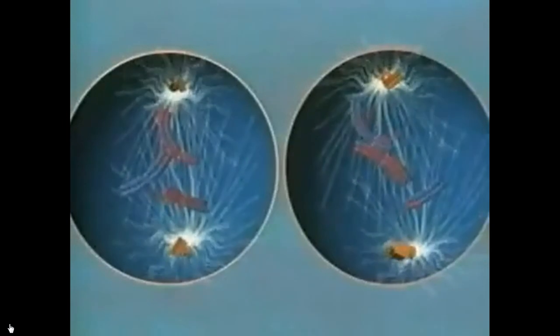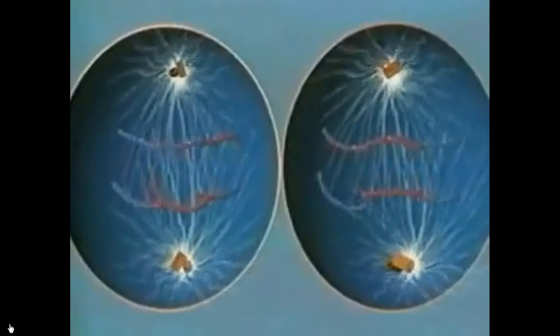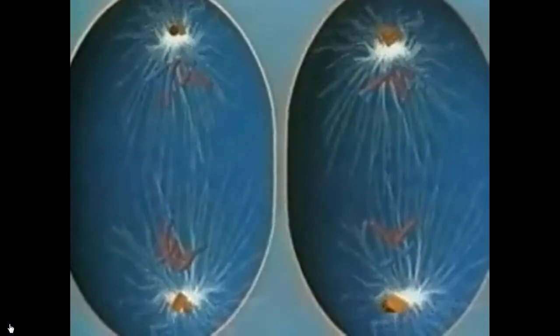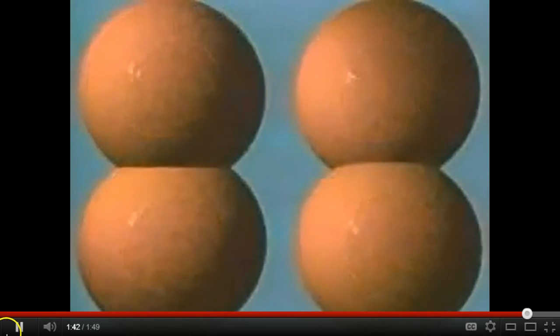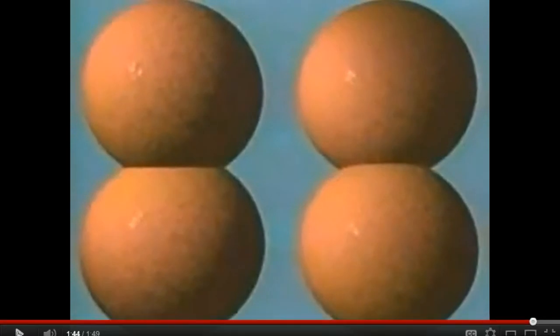The second division produces 4 unique sets of chromosomes. Because they carry half the genetic information, we call these haploid cells. Many of them will mature into sperm and eggs, the reproductive cells called gametes. Just as a quick way to help you remember what haploid and diploid mean, think haploid half, diploid double.